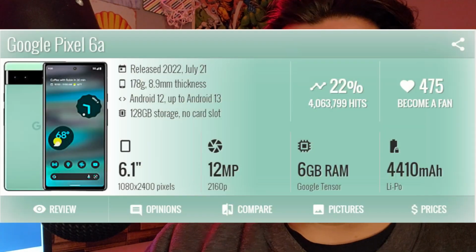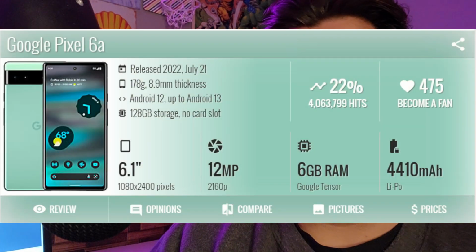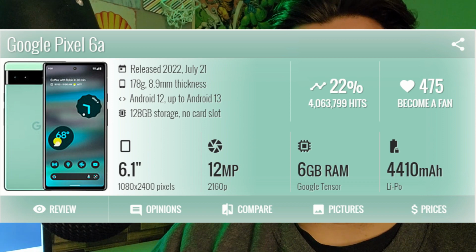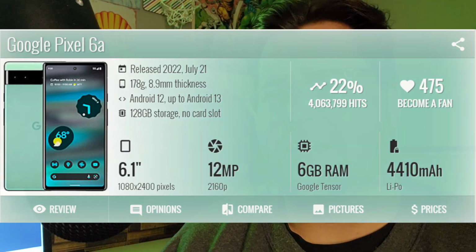Of course, brand new on Amazon, Google Tensor chipset, IP67 water and dust resistance. We have 6 gigabytes of RAM, 128 gigabytes of internal storage, Android 12 upgradable to 13, and I believe we had 3 years of OS updates when this came out. I believe they told us, so we can go up to Android 15, so that's pretty decent. And of course, we have an amazing camera in this device, the best that you're going to find at around this price tag.